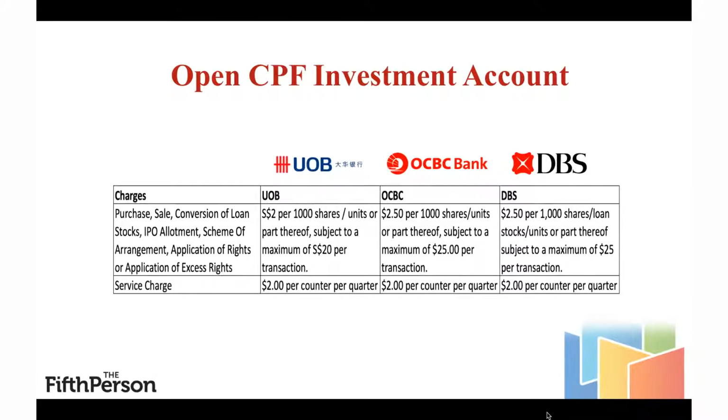One thing I want you to take note of is that once you sell a stock through your CPF account, you need to call the bank. Let's say I use UOB, so I need to call UOB and ask them to please transfer my money from the CPF investment account back to my CPF. If you don't do that, after 2 months they'll automatically transfer it back into your CPF for you. So if you want the money to go back to CPF faster, you call them up. If you don't mind, you just wait for 2 months and they'll transfer it for you.